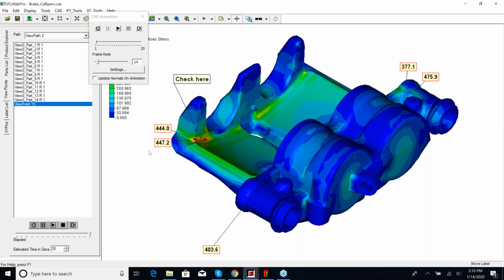Right now, I'm using the white background. An analyst can use VCollab's or their own company's background, and they can also enter the text backgrounds as well to make it look more like a report.